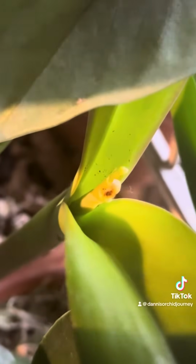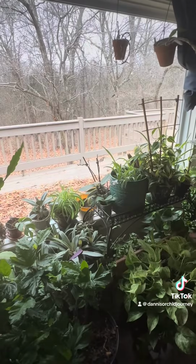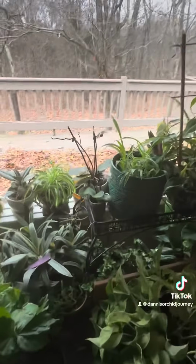I don't know what I was trying to record. Oh, a bud blasted on one of my Cattleyas, so I need to move this plant to the kitchen because it's a little cold in this room that we're in now.